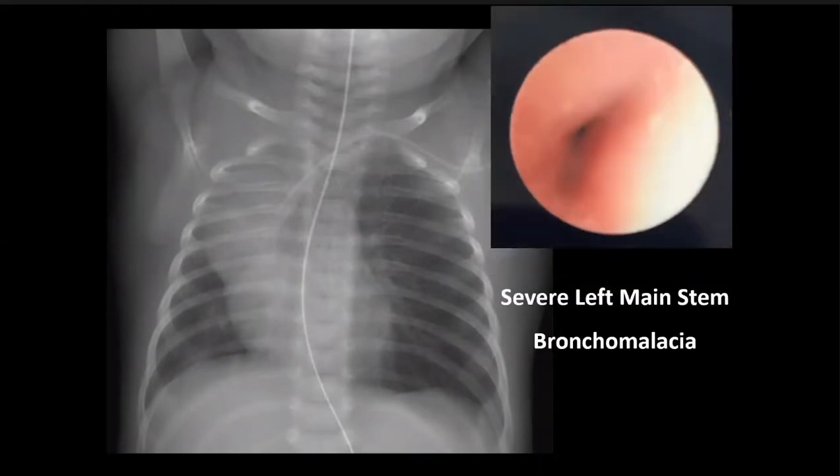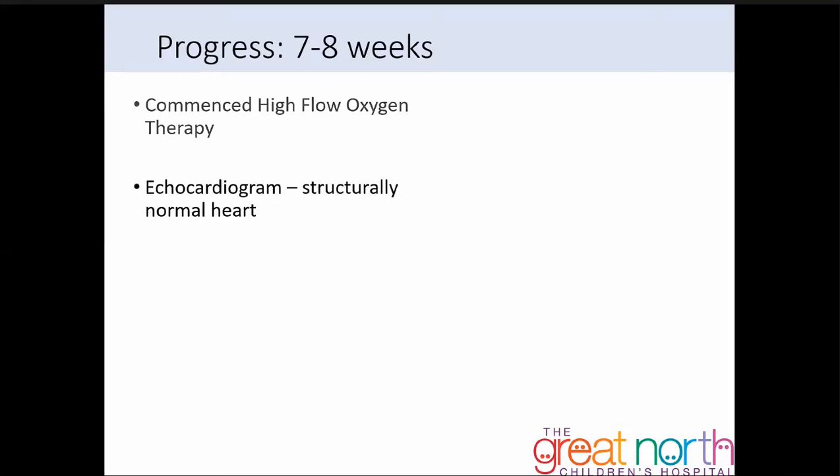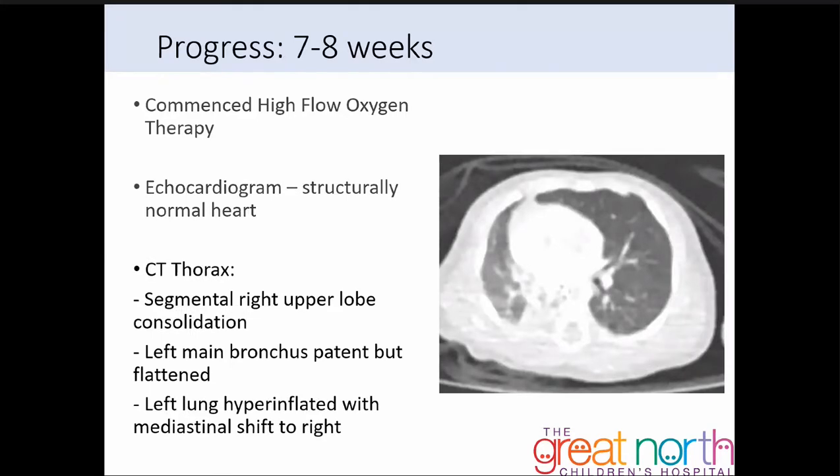She went on to have a bronchoscopy, which confirmed a slit-like left main bronchus, which you can see in the photograph. As the weeks went on, she had to start some high-flow oxygen therapy to support her work of breathing and oxygen requirement. She had an echocardiogram, which confirmed that the heart structure was normal. And she also had a CT scan to look for any other structures that might be compressing and causing this mediastinal shift. This did confirm that there was a right upper lobe consolidation, that the left main bronchus was patent but very much flattened, and the hyperinflation that you could see in the chest x-ray.